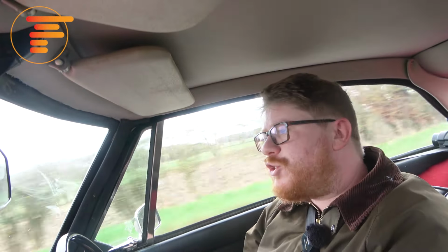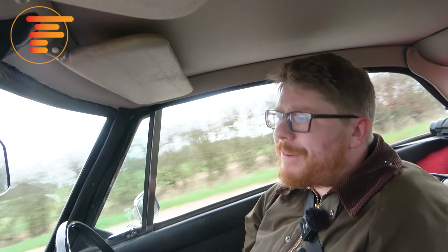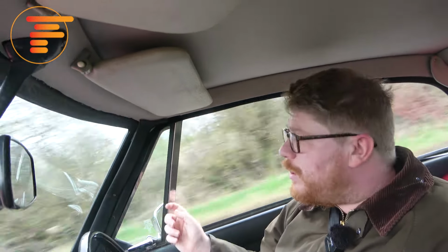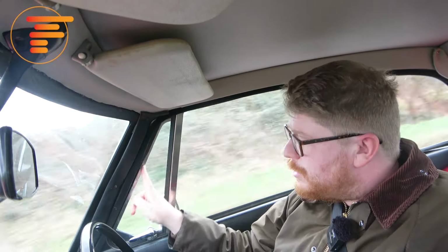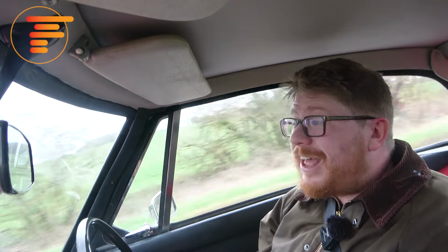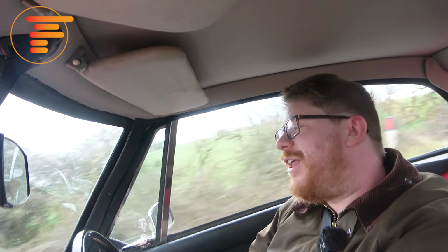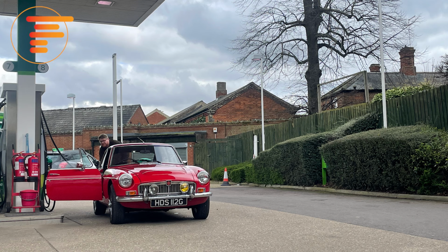This is a grand tourer, and it is much happier out on the open road, where really it's only wind noise through these seals here on the quarter lights that let you know that you're doing 70, 80 with ease. Economy wise, it does suffer a little bit though, about 20 miles per gallon on average, so fairly thirsty old beast really for a small car.